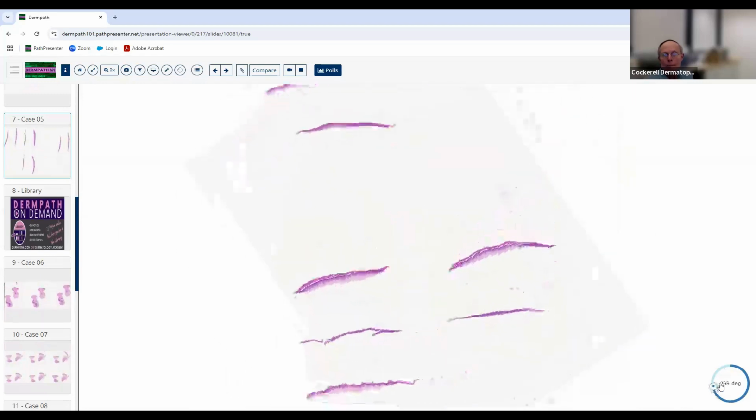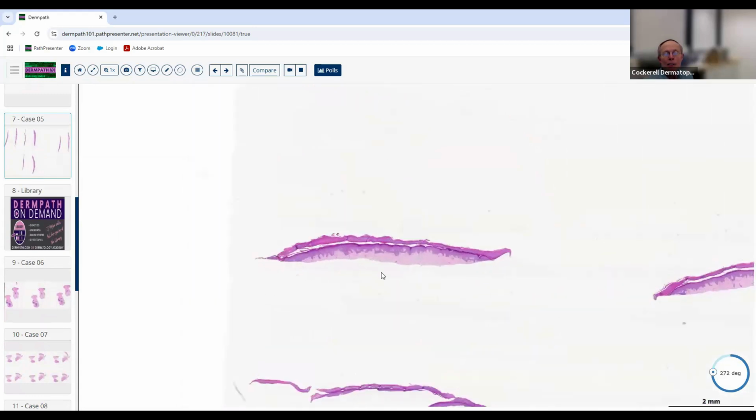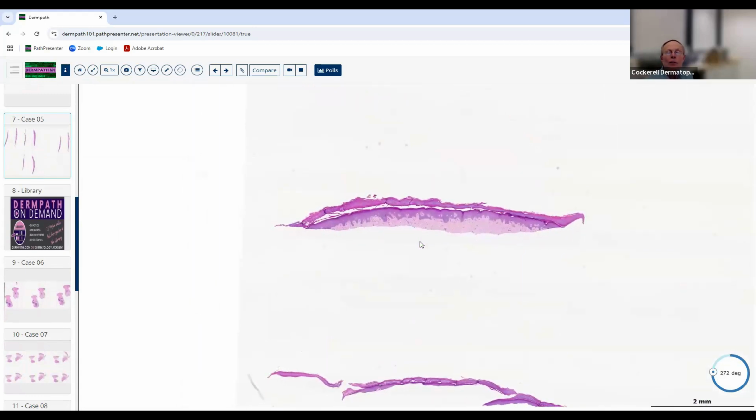Okay. Shifting gears here. We've now got a shave biopsy, and this looks like it's from volar skin. And at low magnification, it looks pretty unimpressive. Unfortunately, the biopsy is pretty superficial, but they're probably thinking about a neoplastic process would be my bet. And you can see the epidermis is a little bit acanthotic, but that's maybe not out of the realm of normal for this location.